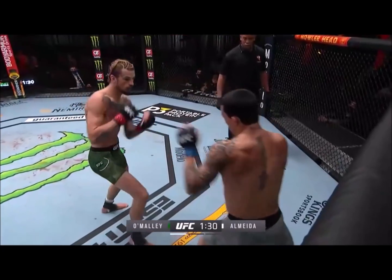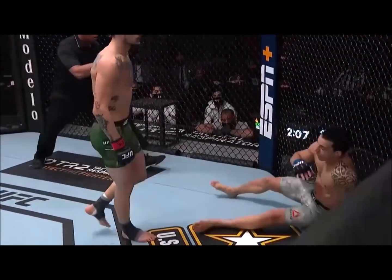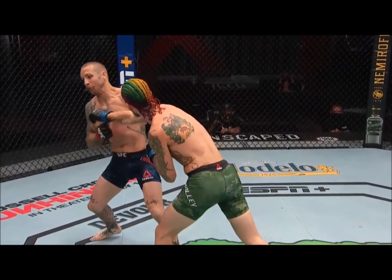So now you see just how handy that uppercut fake is when it comes to manipulating the opponent's defenses to create certain openings, and we saw that with Almeida, and we saw that with Eddie Wineland when he was able to manipulate the hands a little bit to open up his shots.